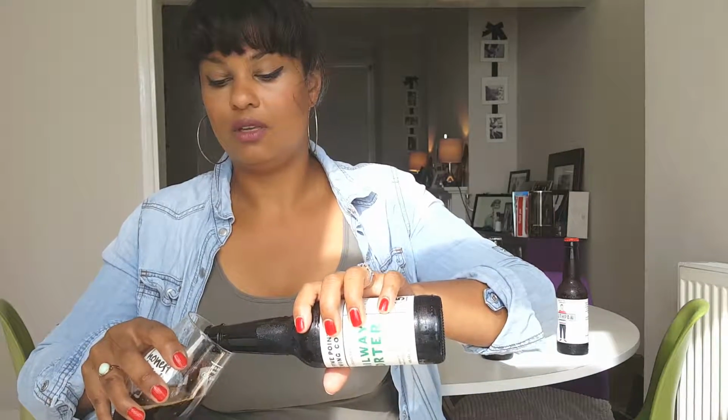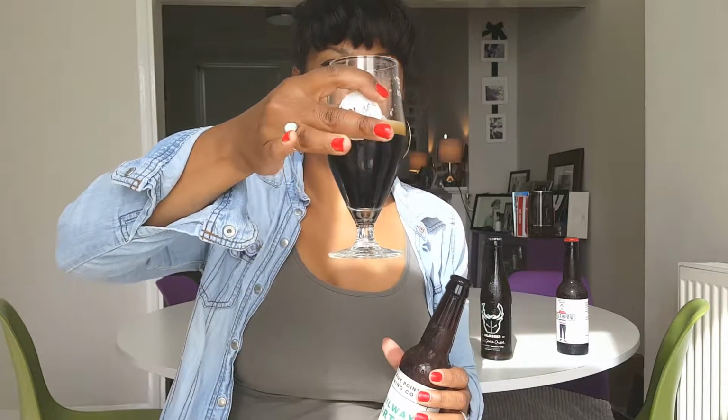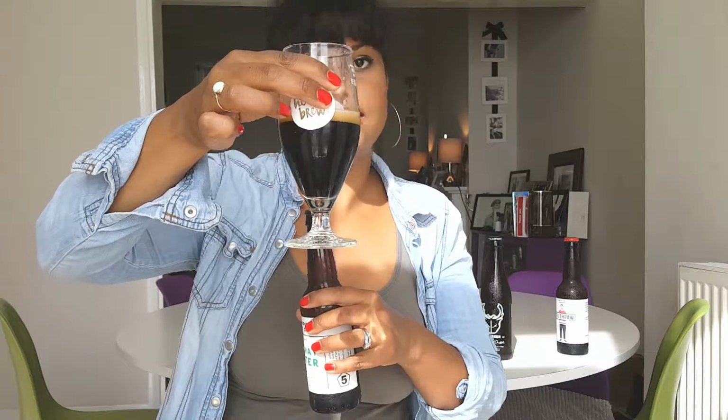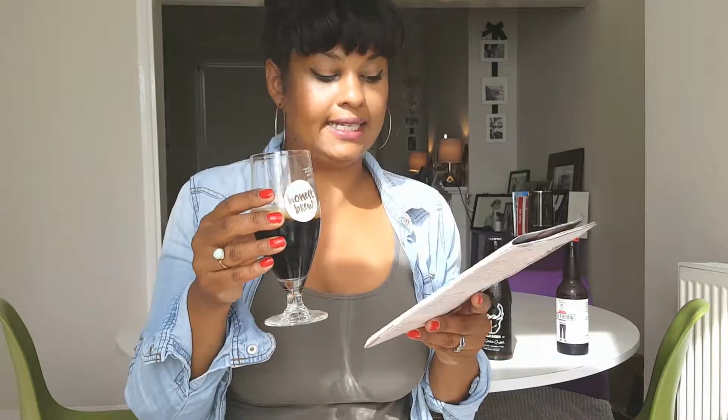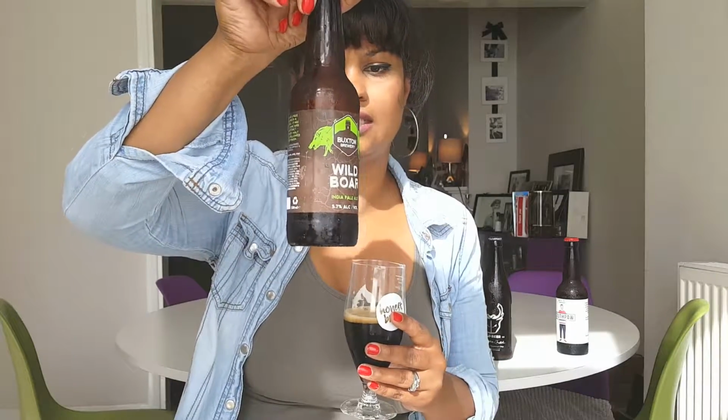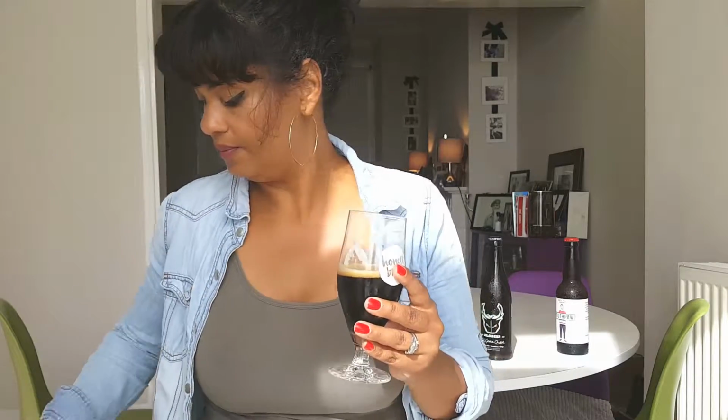A bit on the sweet side, porters, I find, but let's pour it out and have a look. If you've never had a porter, this is what they look like. I don't want to say it's similar to Guinness because it's not, but the colour is similar in that sense. Let me just pop this down a second. Right, so this one is roasted chocolate, earthy and spicy, and it's dark, and it's 4.8% ABV. I didn't say sorry with the wild boar, you can probably see it's 5.7 ABV.